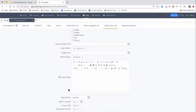And when the clients fill out their ticket, this is the details on what they get on their end. So you can have the toolbox or just the plain text. This toolbox right here is going to give the client all these options, or just a text. And then the initial details area is where you can give your client some guidance, especially, let's say, if it's a demo request that's coming in, you can have pre-populated details that the client can just quickly submit, or they can add to.